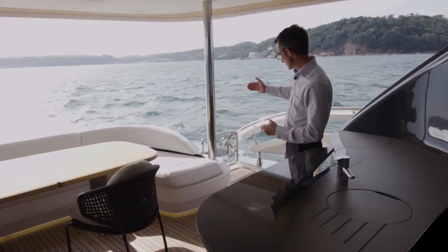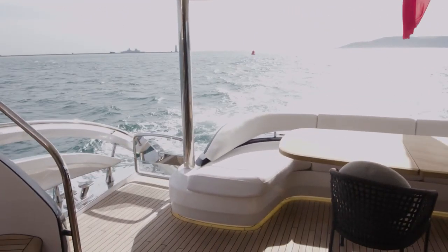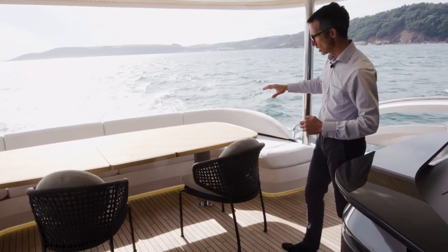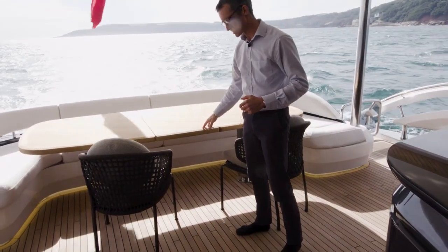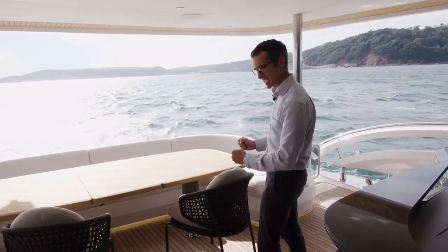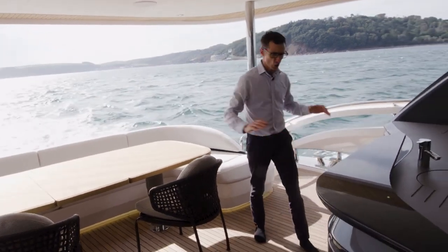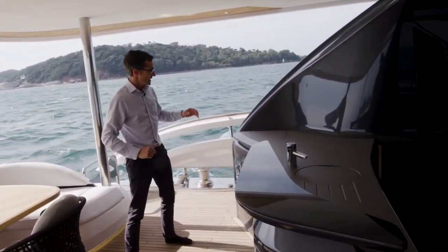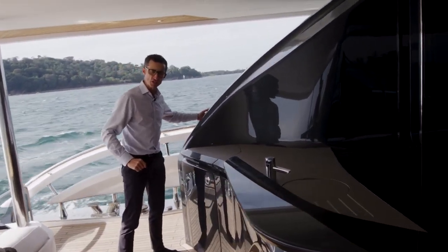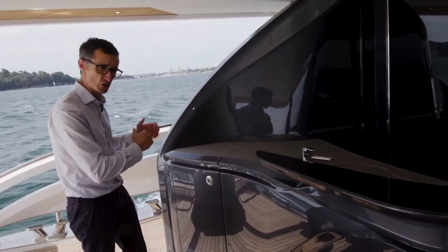As with most Princesses, two ways of entering the aft deck. We've got a really large seating area here. The table has a removable centre section, so you can have the occasional dine-in or gin and tonic terrace, as it were. All the family can sit out here and eat. Good width side decks, and on this side we actually have the third station pop-out helm. So when you're bringing the boat in, med style, you can drive from back there.